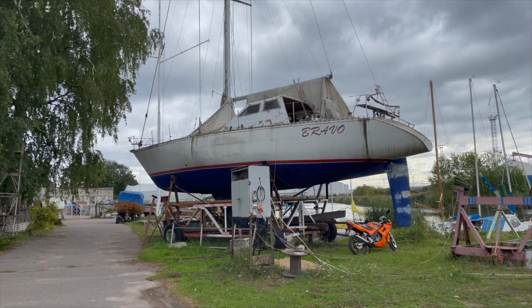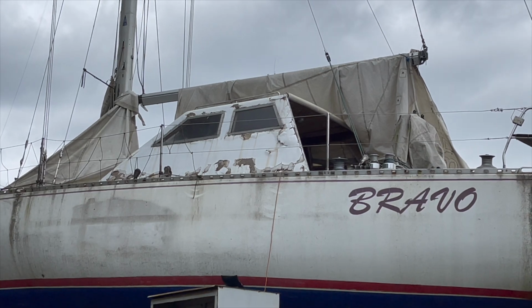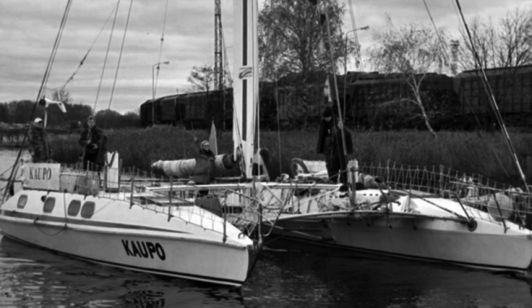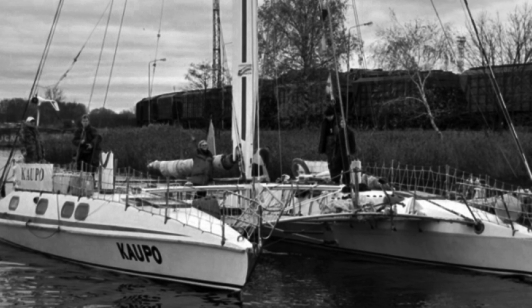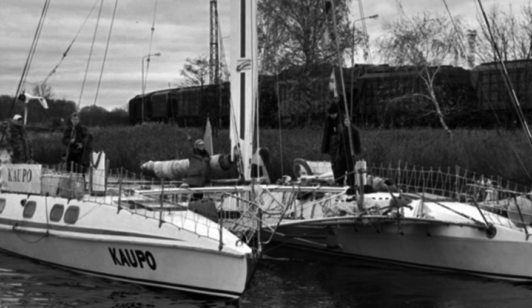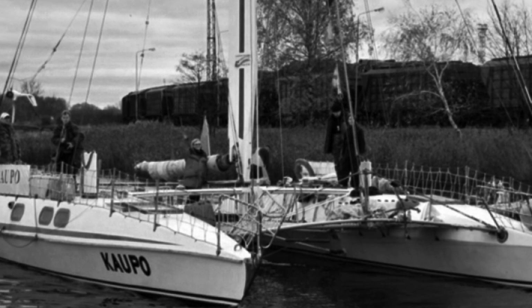This nice sailboat has been to the United States and back, now slowly rotting away, hoping that one day it would sail again. The same marina which my boat is in was the one which saw the catamaran Kaupo leaving on the second trip around the world, but it never returned home. Last contact with the crew was lost near the Australian coast, and no remains of the vessel were ever found. Only trailers from the 2 hulls remained in the marina, as a reminder about those who went into the sea and never came back.